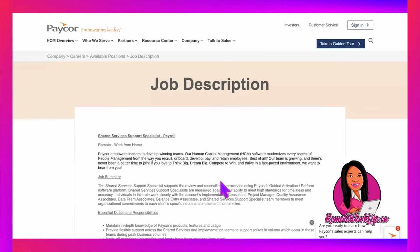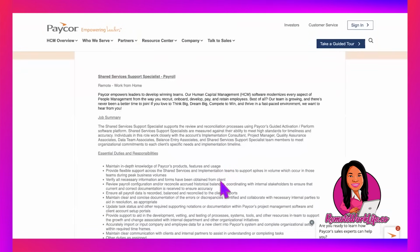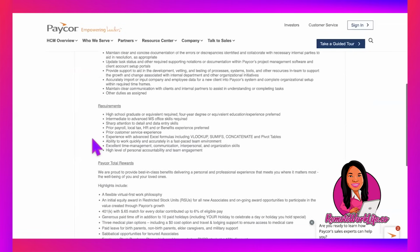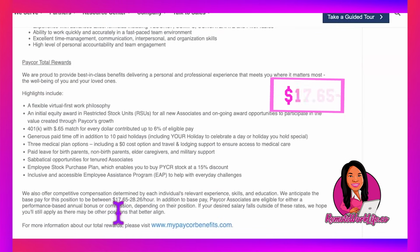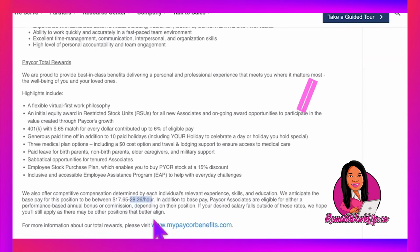Now, they are currently hiring for a shared services support specialist position. And again, I'm just hitting the highlights because this one does give us more detail. It's not super long. The pay listed on this role is between $17.65 and $28.26 per hour. So you could earn $28.26 per hour in this role.